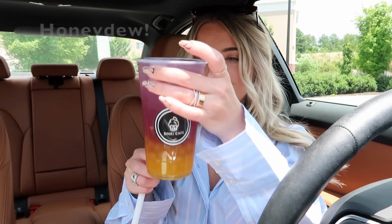Okay, which one do I want to try first? Okay, let's try this one first, because this one is a more thicker, heavier milk tea. Also the top is so cute. Love it, love it.